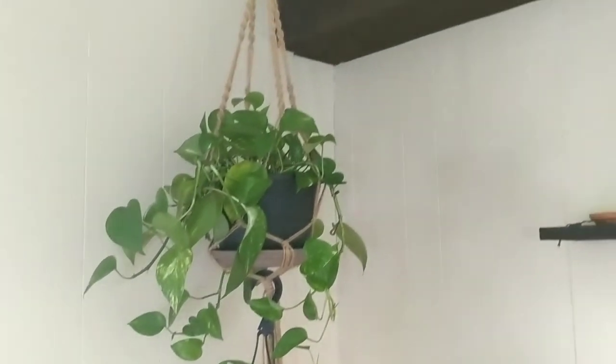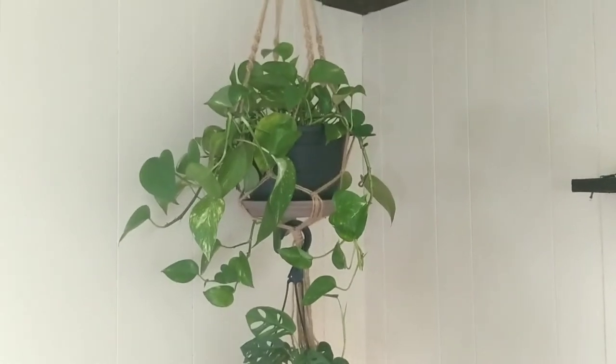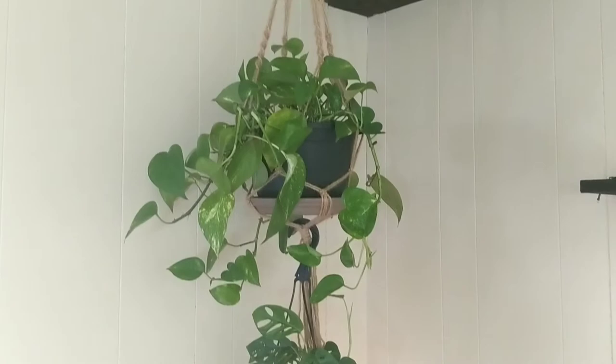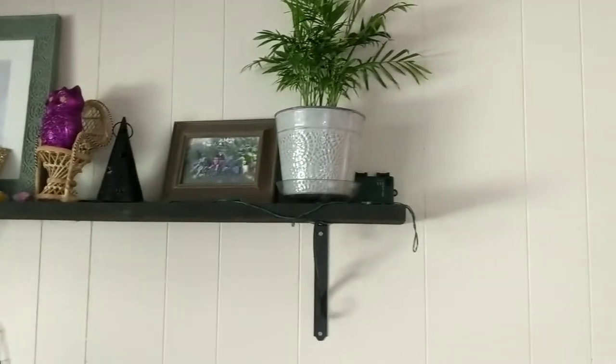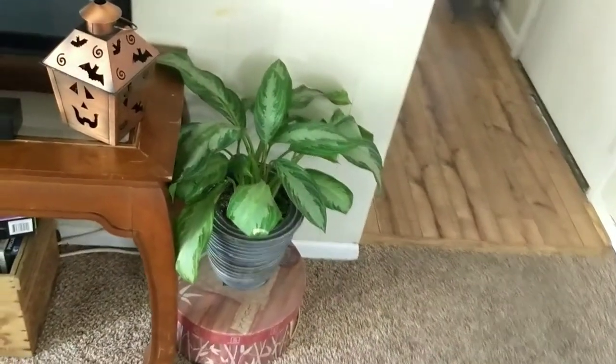And then a golden pothos, who has seen better days, but he just hangs out there. This is one of my first plants. He's been through the ringer a bit. We will get you better, buddy. We will get you better. I got a parlor palm up here. I've moved some stuff around up here. I need to reorganize, redecorate. And lastly, my Silver Bay Aglaonema.